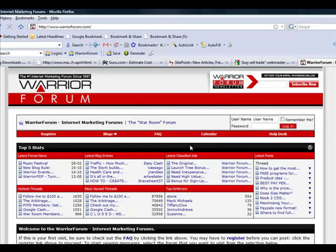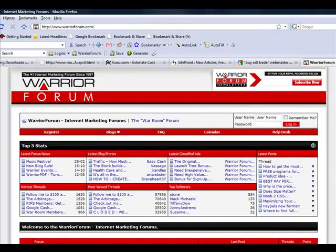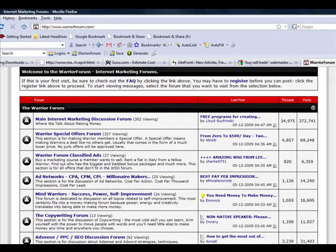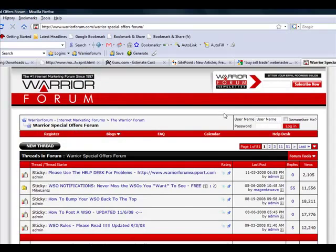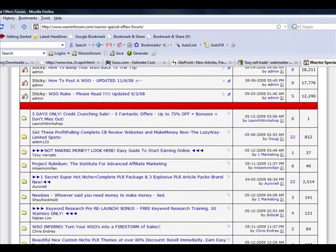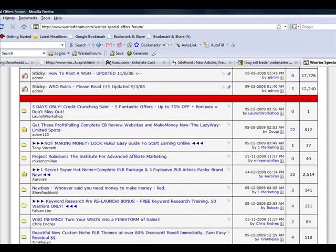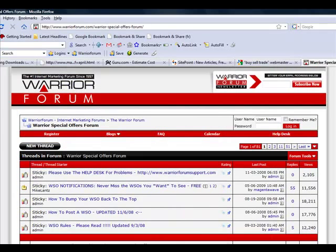Okay, so we're now on the Warrior Forum, and this is basically what it looks like. What you're going to look for is either the Warrior Forum classified ads or the Warrior Forum special offers forum. Here is where you could post a special offer. What is so great about these Warrior special offers is that you could actually post yourself a project. You would just go to the Warrior special offers page and read the rules. You have to have 30 posts on the website first, and you want to write good content for your post.